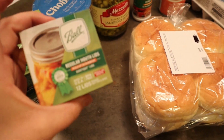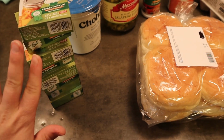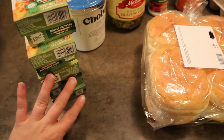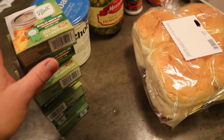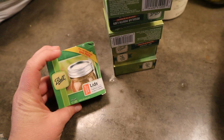The stores have been out of these and I saw them. They were fully stocked at my store. Like they had all the Ball, all the Kerr, wide mouth, regular mouth, all that you needed. So I got 8 of these and they still were great. $2.59 a container. And I bought some online. I have to show you guys this. So I bought a pack of 12 of these on Amazon from somebody.